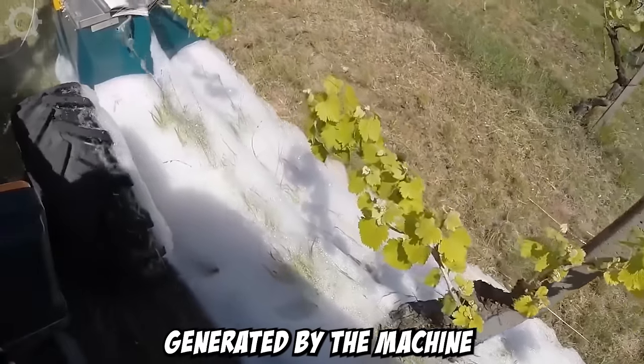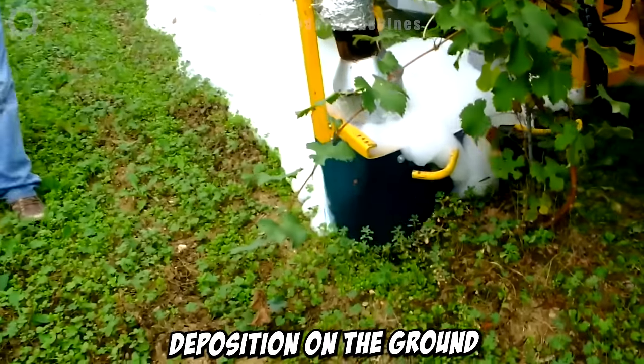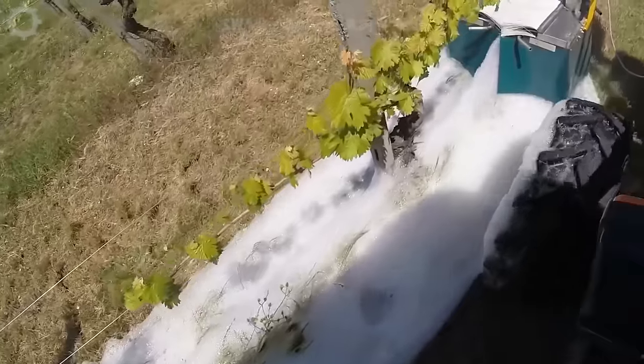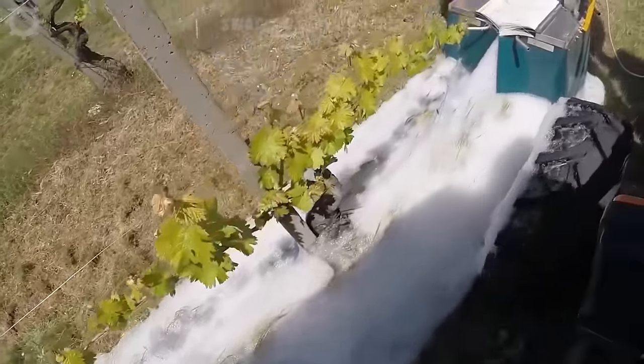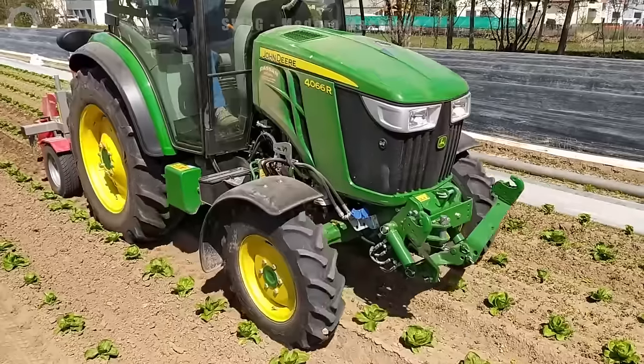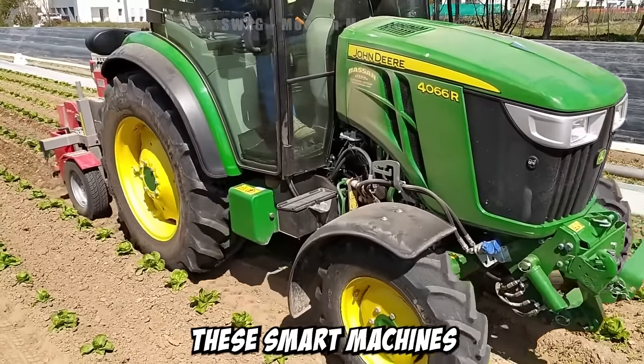The hot foam generated by the machine during deposition on the ground at temperatures above 70 degrees centigrade causes protein denaturation in the grass leaves, which then kills the grass within a few days. It'd be a pity if we ignored these smart machines.